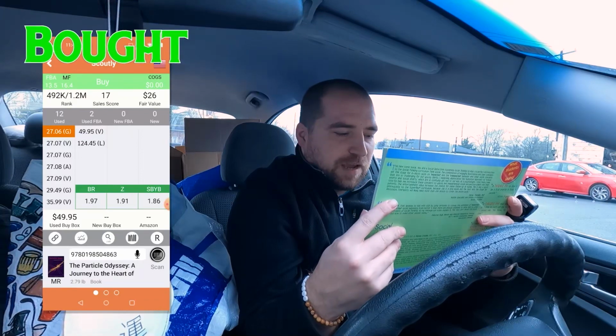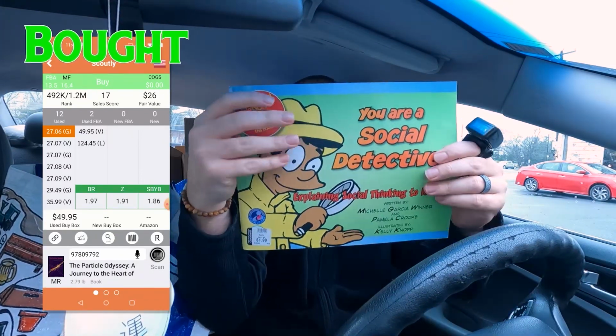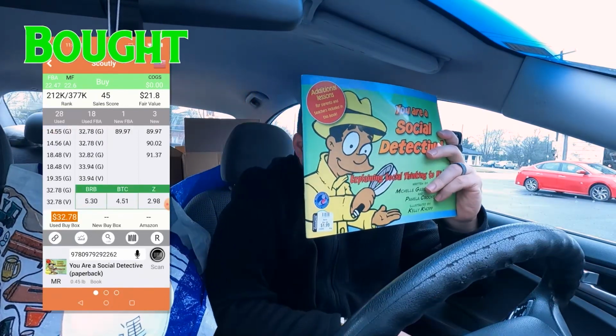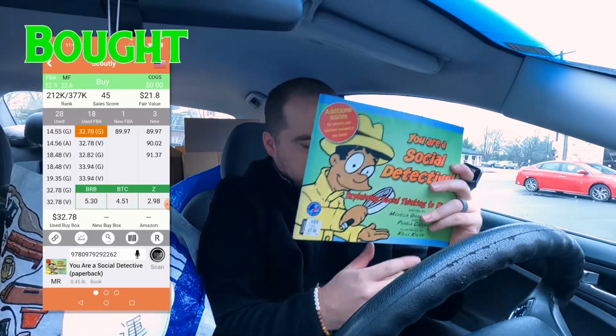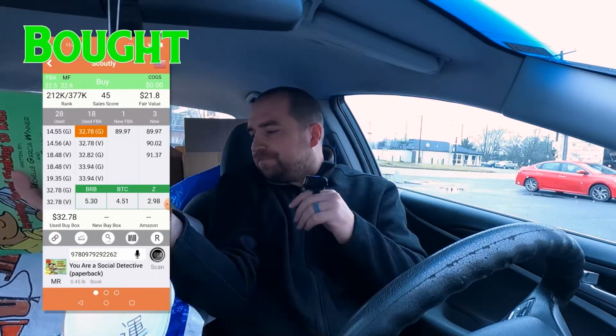You Are a Social Detective, Explaining Social Thinking to Kids. So this is like a little tiny kids book, paperback, not too shabby. Merchant fulfilled, if we go off the lowest price, is $7, but this will go in the FBA pile, $22.50, when we can send items in.